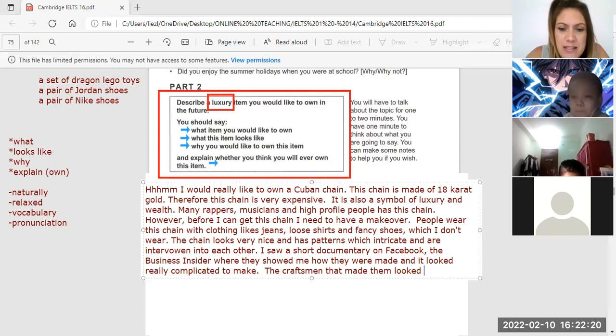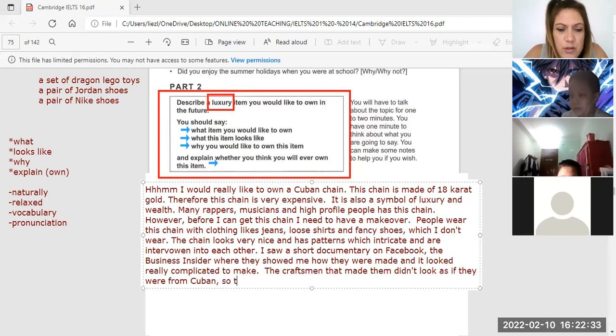The craftsmen that made them didn't look as if they were from Cuba. So they are really trained well. Okay.